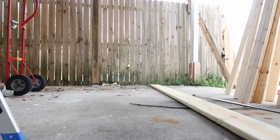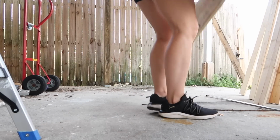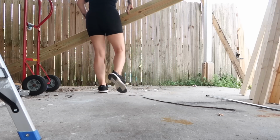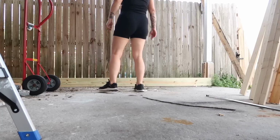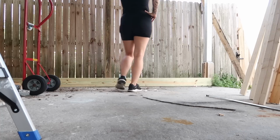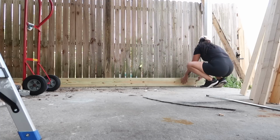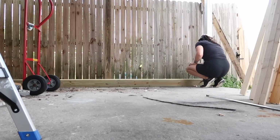In order to install the slat wall, I had to put a board going across the entire bottom and the top, so that way I had somewhere I could nail the wood slats into. So I started off with a 1x6 by 16 and I cut it down to 13 foot. And this is when I was trying to decide on exactly how high off the ground I was going to go. And this board is on the heavier side because it is pretty long and it's pressure treated, so it does have some weight to it.